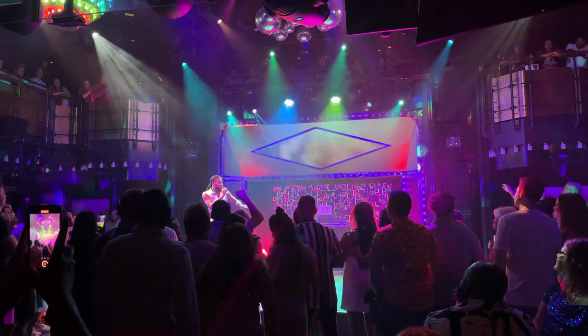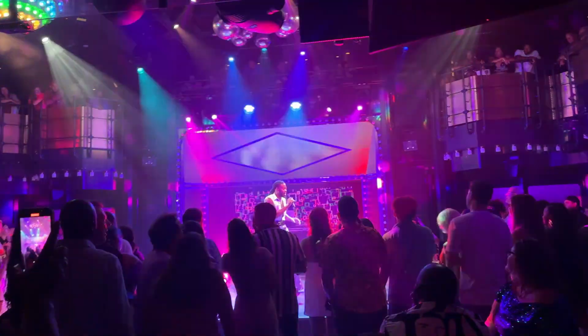9/5 was a disco party. And it just says that. It's a disco party. And they had a little show before the party started. The people who did Duo Reality were also performing here. It was a little 15-minute show before the party got started. And it was a lot of fun.